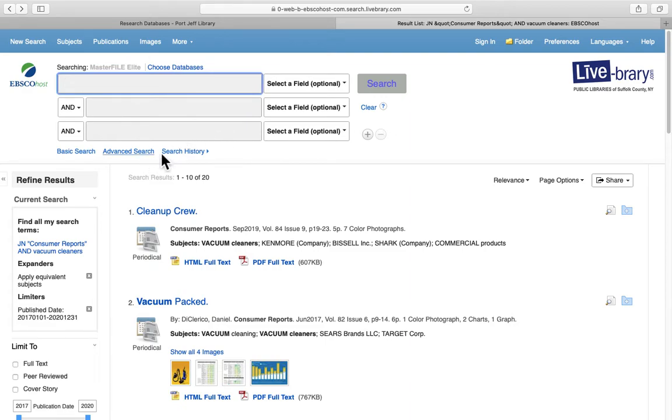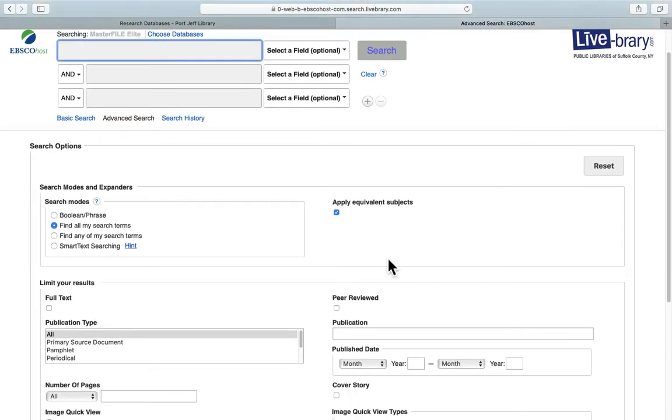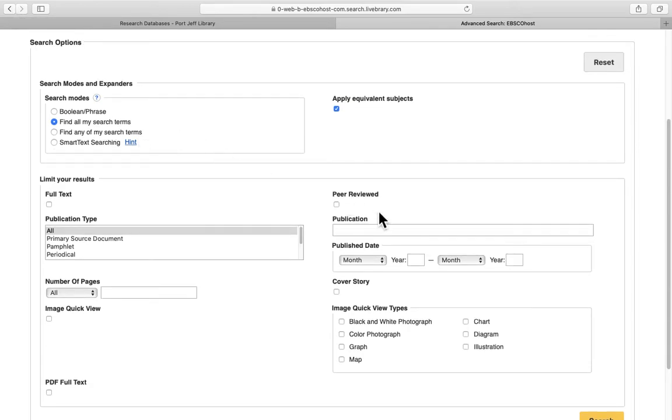Okay, the search history will show you what you've already searched for, of course. If you want to go back and say, what was I looking for 15 minutes ago? I remember finding something that was good, and you want to go back, you can do that. Again, advanced search gives you more bells and whistles to play around with. So you can either keep hitting the back button on your browser and go back that way, the old-fashioned way, or you can just click advanced search if you want, and you can adjust the month and the year of what you're looking for.